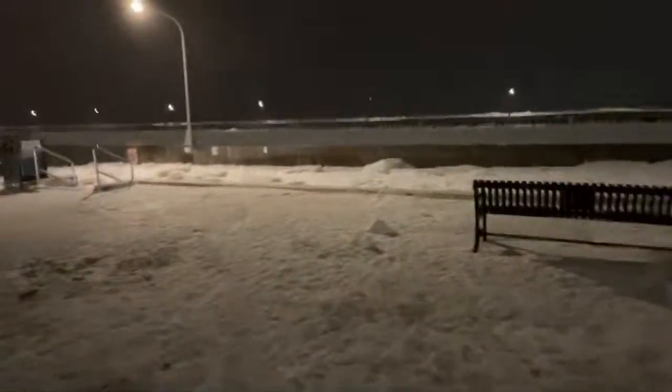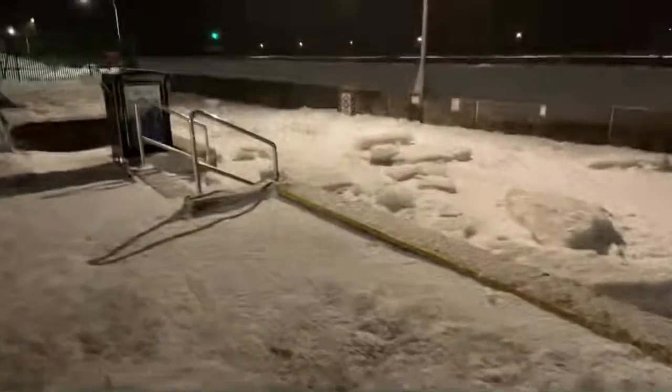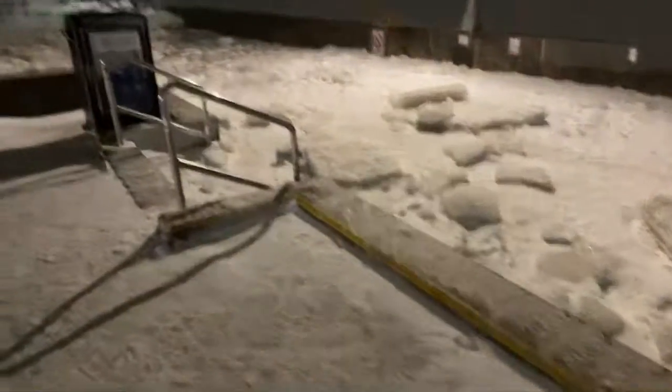But here's one thing I want to show you. I couldn't believe how many people were actually showing up to check this out. I saw kids, I saw their parents, other people that were out here checking things out. Earlier in the day, if you were watching, there were some real deal waves coming up along the canal wall. Let me give you a better idea what's going on.